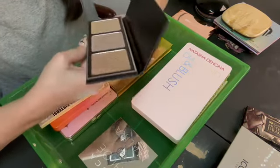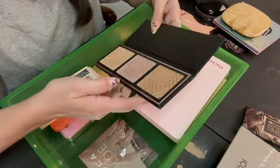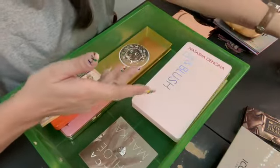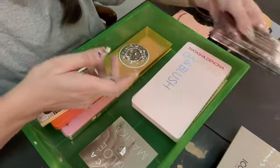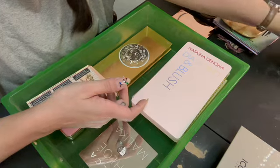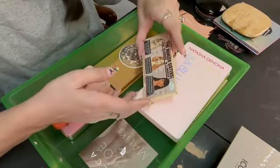I keep it in here because I use this one as a bronzer, but I almost need to move this into my highlighter drawer because I forget that I own this. And then if I end up having room in my highlighter drawer, I might move this back in there too. So we'll move those. I do have the Manizer Sisters.